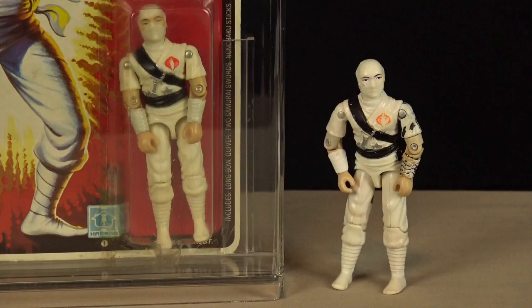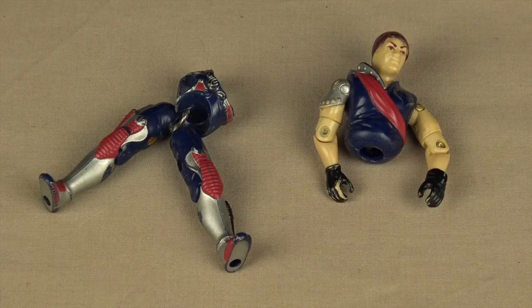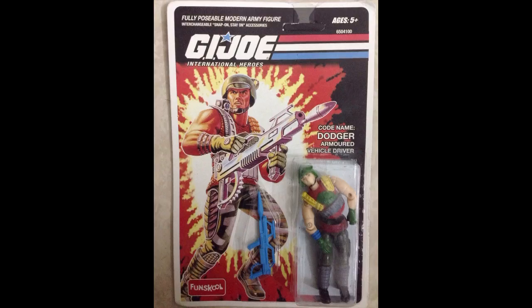Something to be cautious of when collecting vintage toys in original packages is items that can perish. For example, the rubber O-rings in the 3 3/4 inch G.I. Joe action figures break down over time and the figures fall apart. You'll have to ask yourself if it is really worth investing in a carded figure if that figure is eventually going to fall apart inside the bubble.